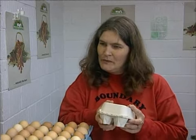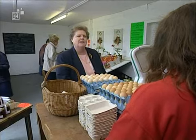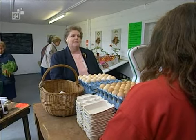Shall I pop the eggs in your basket? Oh, lovely. I want some raspberries at the weekend. Will you have plenty? I'm sure we'll have plenty, but I can certainly put some aside for you if you'd like. That's a good idea. I've got the family coming for the weekend. I've got 10 for lunch on Sunday.